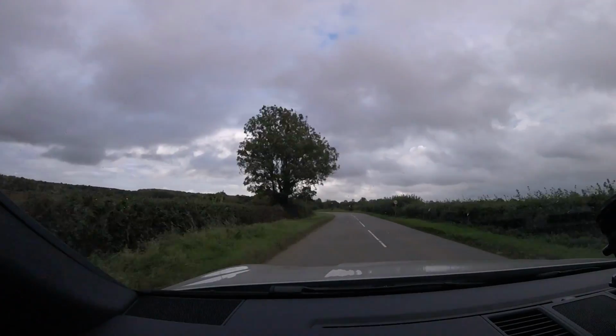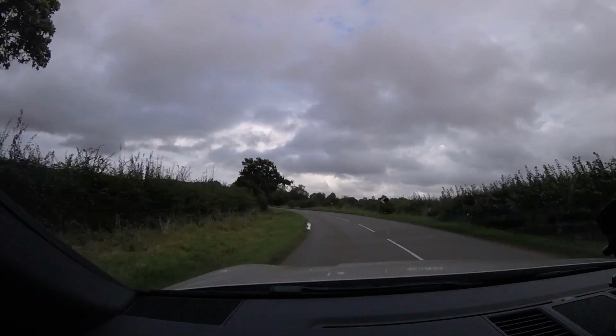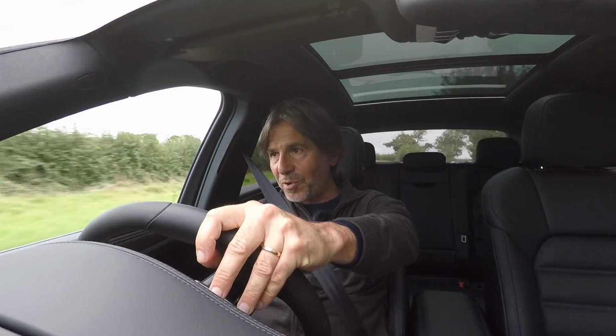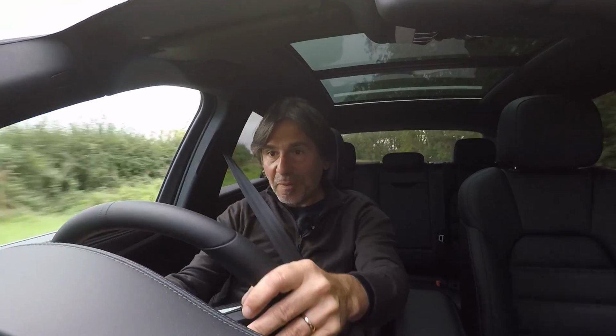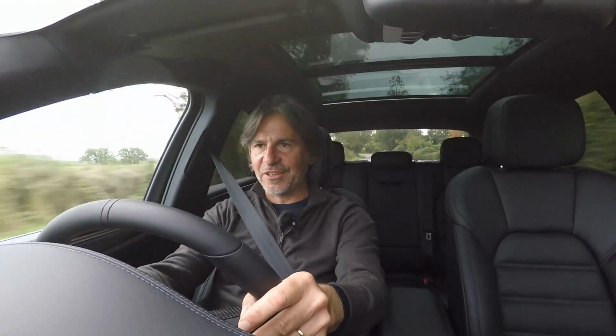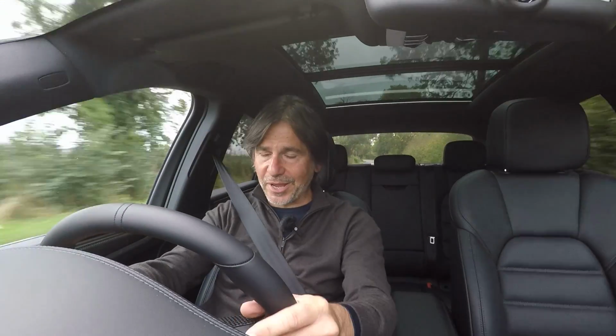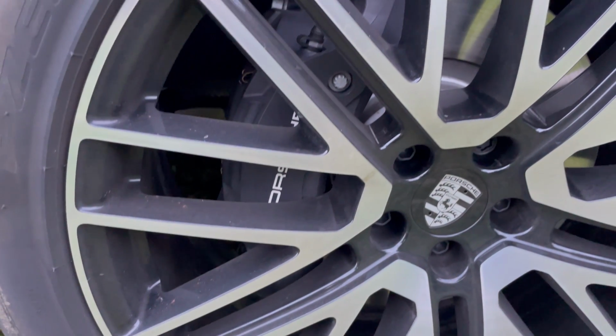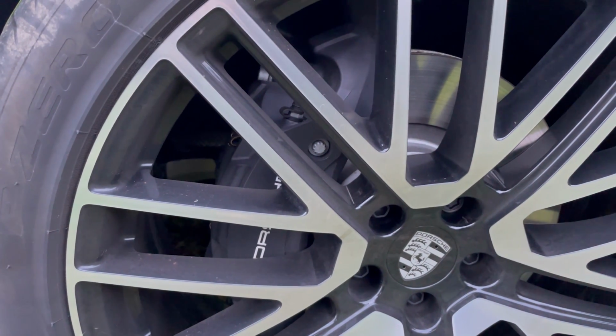It's not got a lot at the top, and that probably is something to do with the fact this engine actually replaced the diesel in the range, but it's much nicer than the diesel. And the brakes are lovely as well. I think those big monoblock calipers are the key to the feel of the brakes.